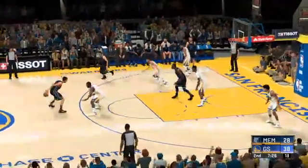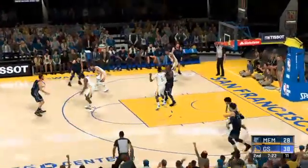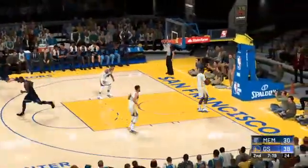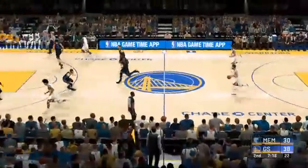Anderson outside. To the paint. Looking for Jang. He gets it there. Bucket is good. Look, that's a nice play. You need low post scoring to keep your offense balanced.